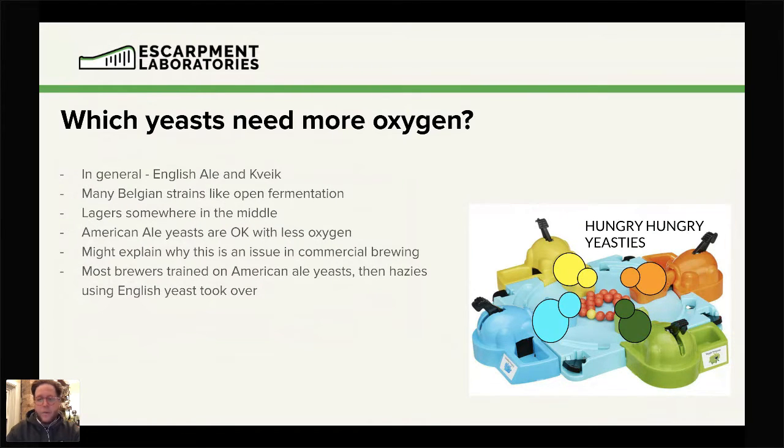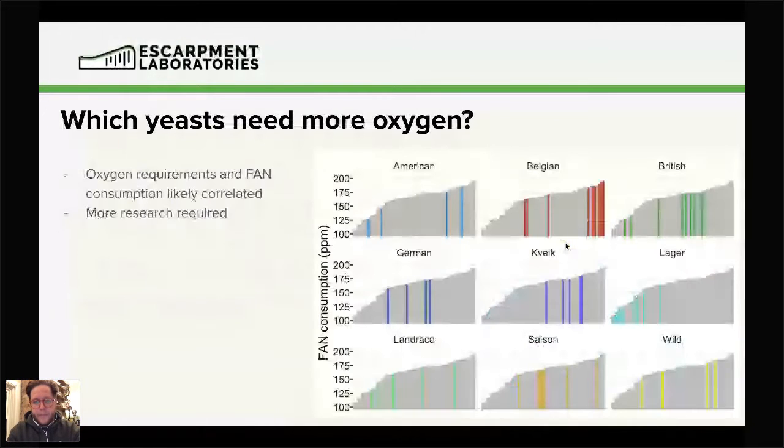But then when those brewers start having to respond to trends in the market, like hazy IPAs made with English yeast, all of a sudden there's problems, and the beers are stalling out, or the yeast is hard to repitch, because the different yeasts require different concentrations of oxygen. So it's hard to predict this. It's also hard to measure this.